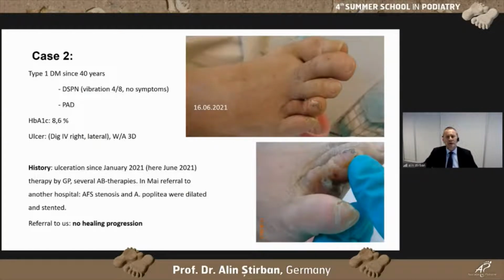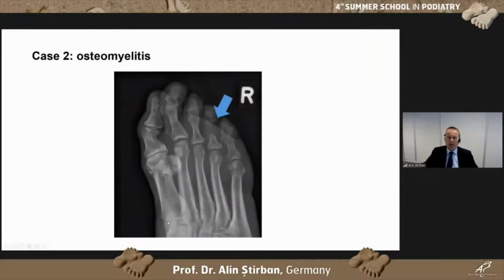This was a type 1 diabetic subject with diabetes for more than 40 years. He had also a diabetic polyneuropathy, a peripheral artery disease. He came to our hospital in June this year, but he had an ulceration at the 4th toe already in January 2021. And the therapy was in the beginning done by the general physician who referred him in May to another hospital where the colleagues found out that he has a stenosis of the superficial femoral artery and also of the popliteal artery. They performed a dilatation and also a stenting, but nevertheless, the ulcer did not heal. So the patient was referred to us for further investigation and treatment.